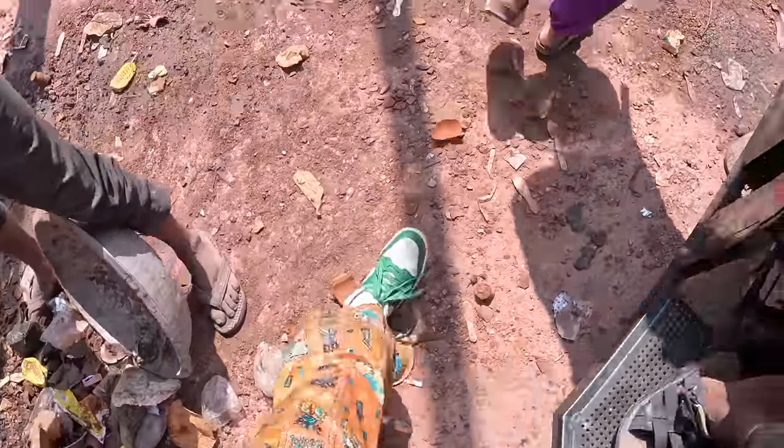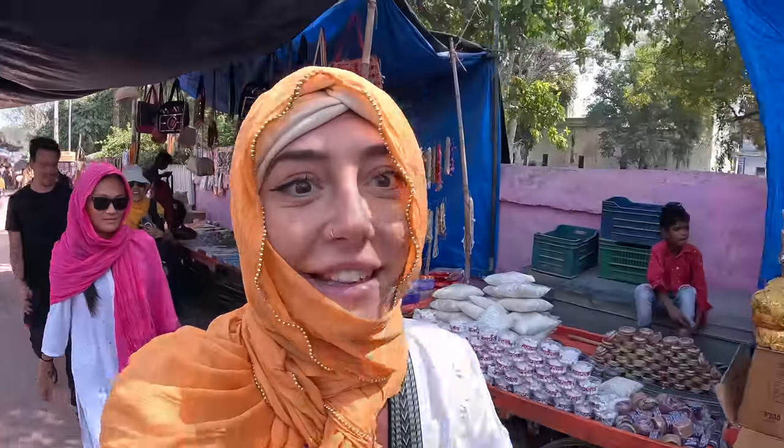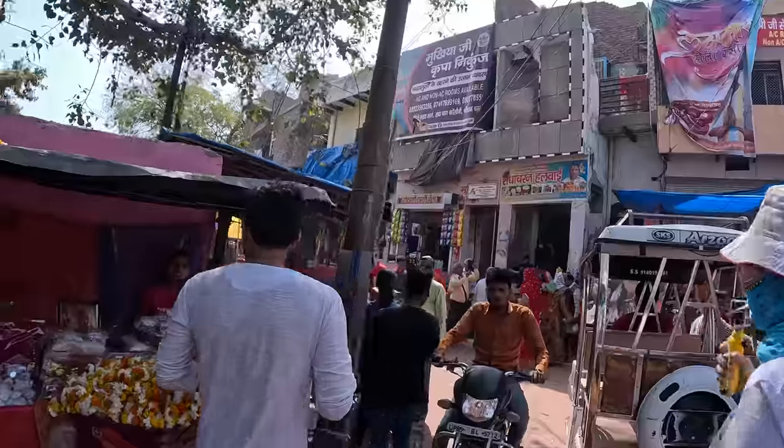Okay, we need to stay closer to each other because it's getting intense. Everyone is already asking for money, touching us. Wow, I didn't expect it to be so intense in the beginning already. They didn't touch me. I was still safe, but Janine was. We made it out of the super crowded area and now we are trying to make our way to the temple, but it's intense. Look at this, guys. Wow. Oh my god.